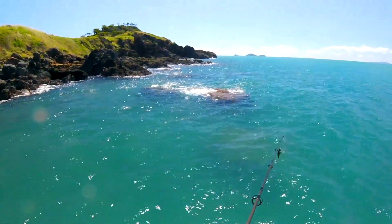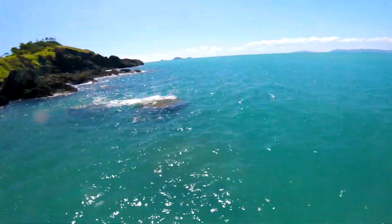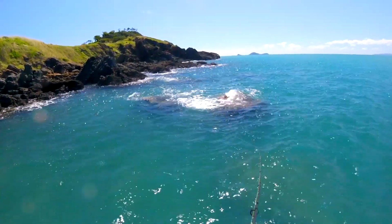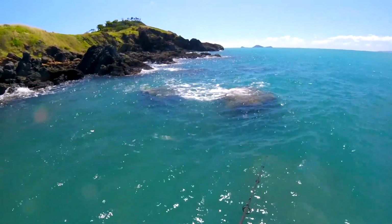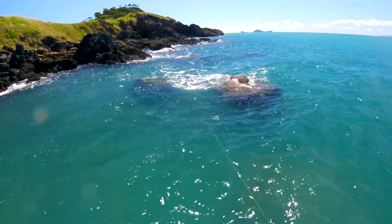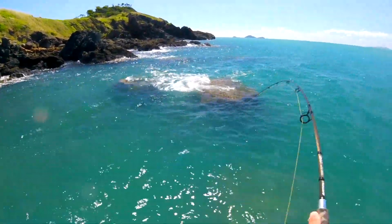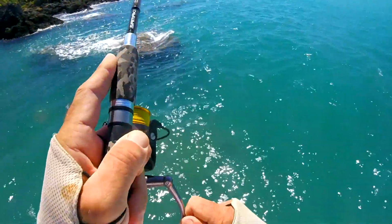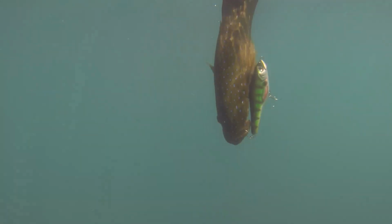Check out these two rocks here. There's a big hole right between them, and I reckon that's where there's going to be a big fish. I could get in trouble here with a boat. I'm drifting right towards it. Oh yeah, got him, yes. Oh, got me under. Oh, he's under. Come on out.